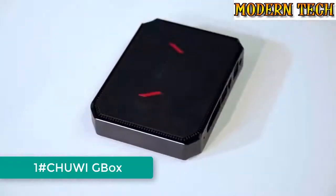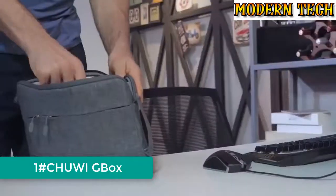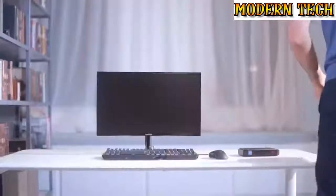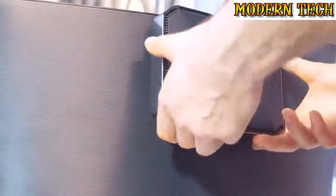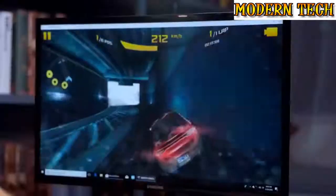This is the GBox Mini PC. Tiny, right? It's light and portable. You can put it on the desk or support it on the back of the screen with brackets to save space. Best for gaming at home.